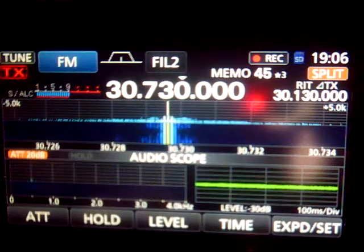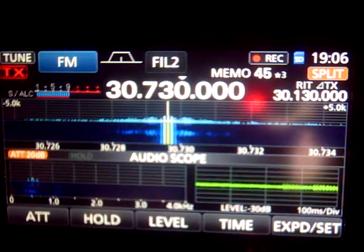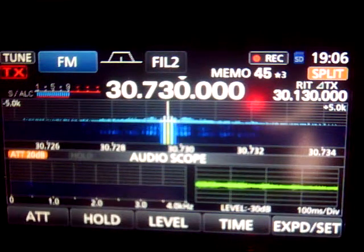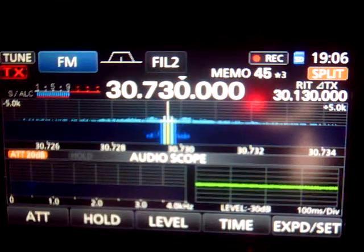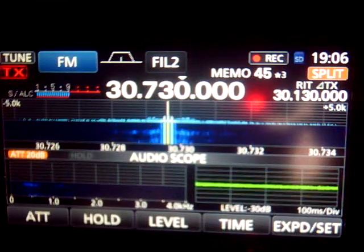Other than that, I've got a Zoom meeting that I want to get in on that started a few minutes ago, so this will be my first transmission for the evening. So this is N7XL, and over to Cody.